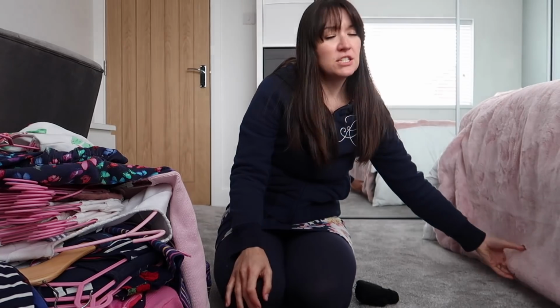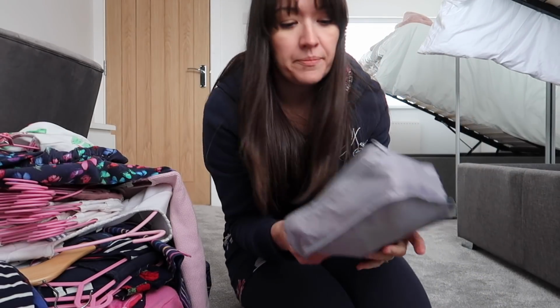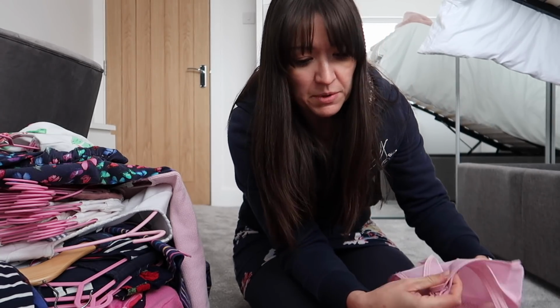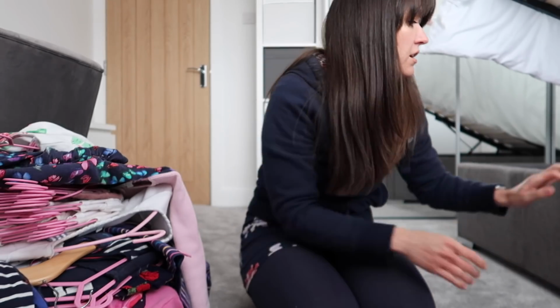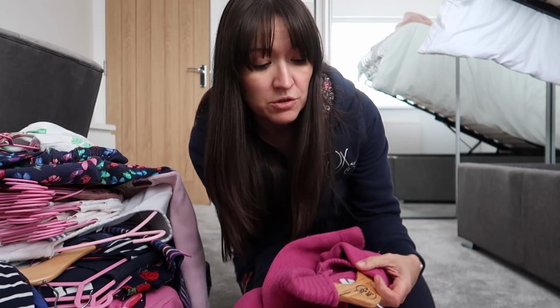While I'm doing this little task, I thought I would chat to you about a question I have had a lot. But first, I'm just going to grab some packing cubes. I hope I've got enough of these left now for all of Zara's bits and pieces that are the wrong season. And then when the winter comes around, I'll get them out and see what fits her and doesn't fit her. And I will donate the stuff that doesn't fit her anymore.